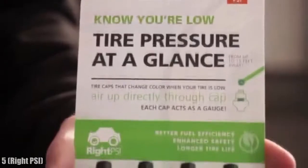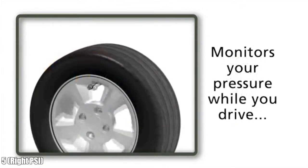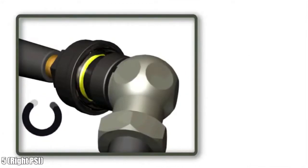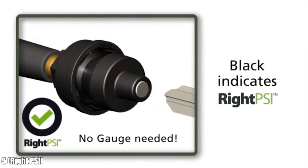Wright PSI is a patented fill-through pressure indicator that is compatible with any tire stem. It continuously monitors your tire pressure, changing color when pressure is low. When tire pressure drops, the indicator turns bright orange. If your pressure is too high, it turns yellow. And when your tires are properly inflated, the indicator turns black.